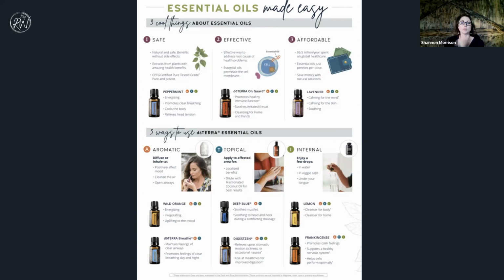Okay. The 3 awesome things about essential oils are they're safe. The reason an essential oil works and the reason that they're so powerful is because doTERRA's essential oils are certified pure tested grade essential oils. It is the only essential oil company in the world that does all of the third-party testing to make sure that our oils are the same every single time. They're natural and safe because they come from the plant, tree, stem, or flower. There are no side effects except for the powerful properties that enhance our life or our mood.